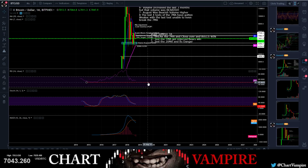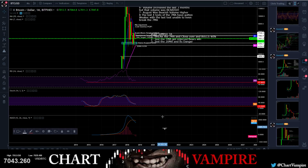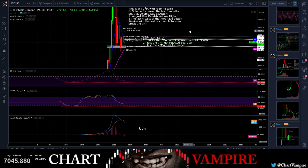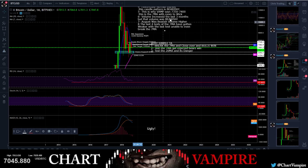So let's look at our low level. There's our low, there's our low, there's our MACD. We're watching the histogram. This is just ugly right here. You see, we haven't come down and found a bottom yet. There's no bottom that's been found.